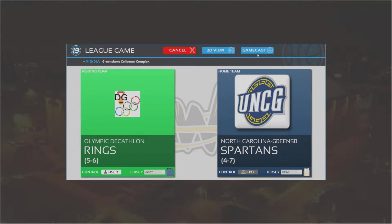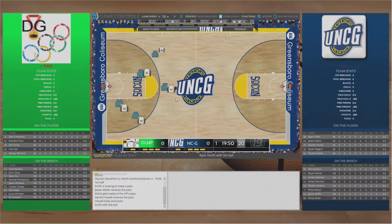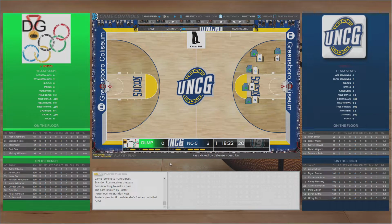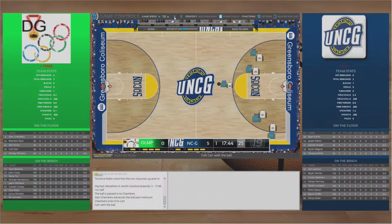I'm going to start using the 2D view instead of the Gamecast, as I like what they've done with that. It's a little awkward at speed 10, which we will be spending most of the game at, but it's nice. It's much improved from the 2017 edition that I played last. I skipped over to 2018, so I didn't get a chance to really see how that one looked. The one thing I don't like, though, is the start-stop strategy, which I have not figured out how to keep the game going continuously and not stop for alerts.